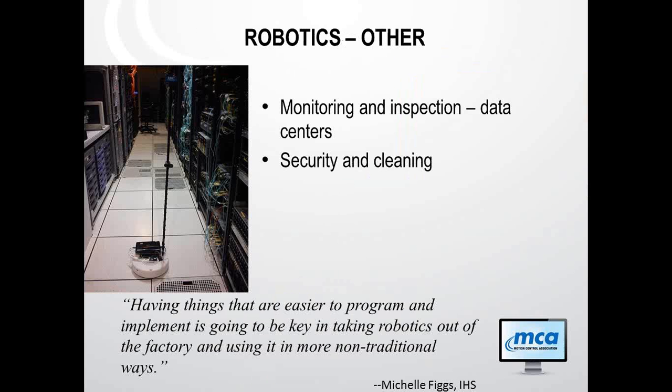And there are other things, too, going on with these low-tech robots. I'm sure anybody who watches a little bit of TV has seen the Roomba vacuum and some of these other automatic vacuums, but there are other more high-tech ones that can clean up and perform security at museums.